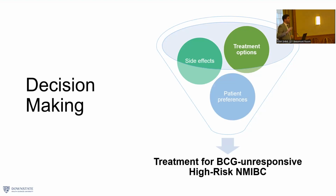And lastly, we want to talk about patient preferences. Maybe the patient is not preferring to have a cystectomy due to some of the long-term side effects of having it. And while we have other options available, it's something that we can counsel them on and see if that is a route that the patient can take in order to ensure shared decision-making. And using all these elements together, we can figure out what the treatment options may be. So with that, I want to ask all those in this room, what treatment option would you pick for our patient and other patients with BCG unresponsive, high-risk, non-muscle invasive bladder cancer?